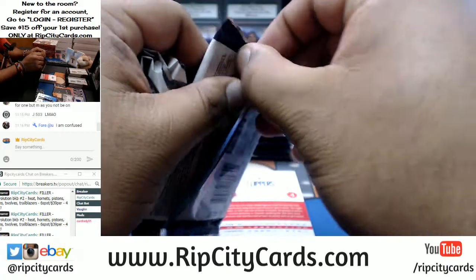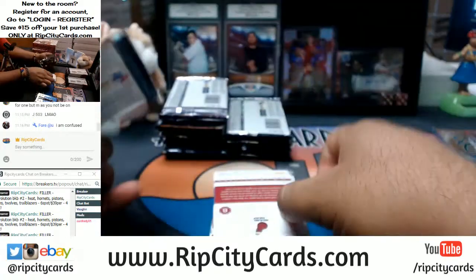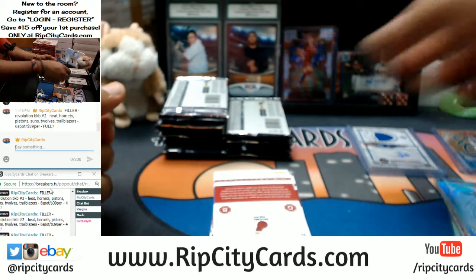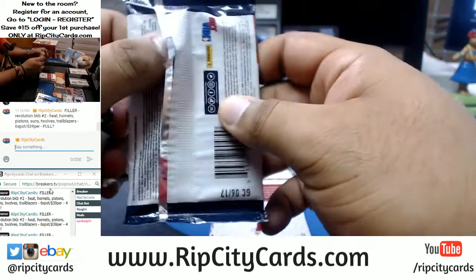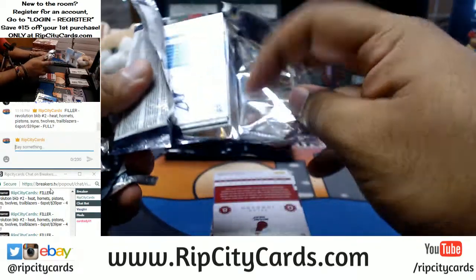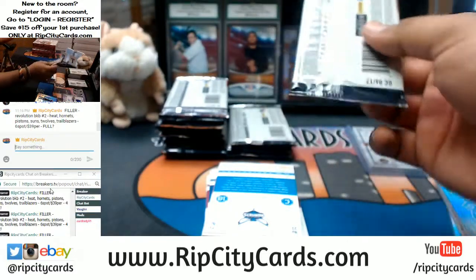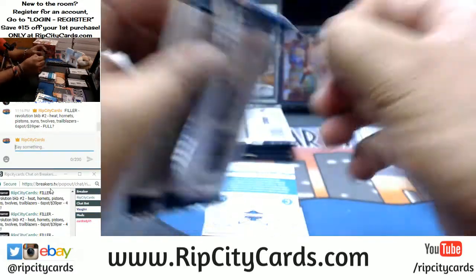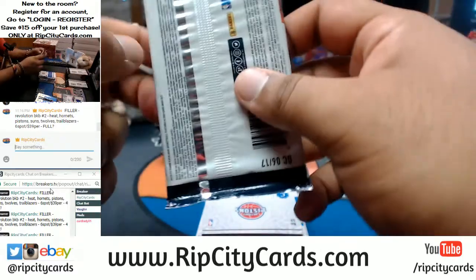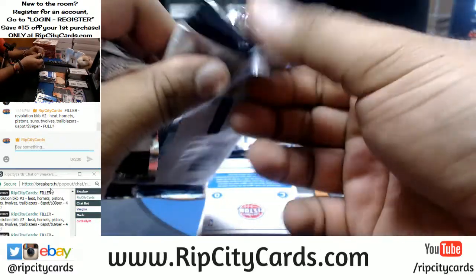Black and gold, let's simplify this thing. Are you in the filler? Yes or no? People are waiting, man. People are waiting. It's one thing to fuck with me. It's another thing to fuck with the homies. That's not cool. You can fuck with me all day long, but don't do that to the peeps.